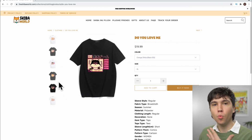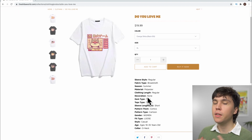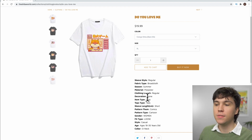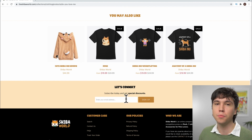You need to see people wearing this shirt in the real world, and then your description is kind of empty. There's no description. You've got a list of details here, but that's not good enough. Details aren't going to sell your product, a description will. So make sure to puff this up a bit with a nice paragraph. The other thing is that you might want to add reviews here. Reviews are important to make your website appear more trustworthy.